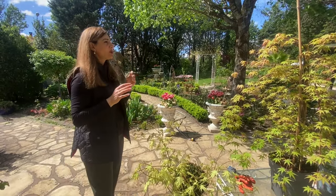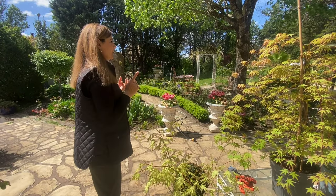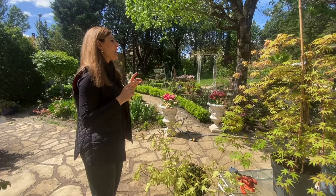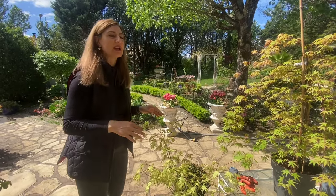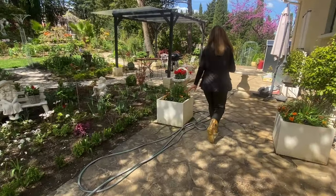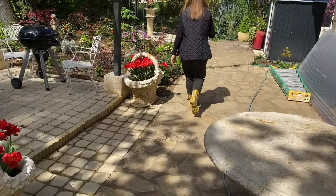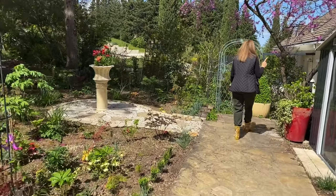Since we're talking about Japanese maples today, I'd like to take you on a tour and show you the Japanese maples that I currently have in the garden. Then we'll go ahead and plant the trees right after that. So let's go with me. Please ignore my hose. I'm still working on what I'm going to do with it, so the space is not quite ready. But I would like to take you this way and I'll show you. We'll start from here.